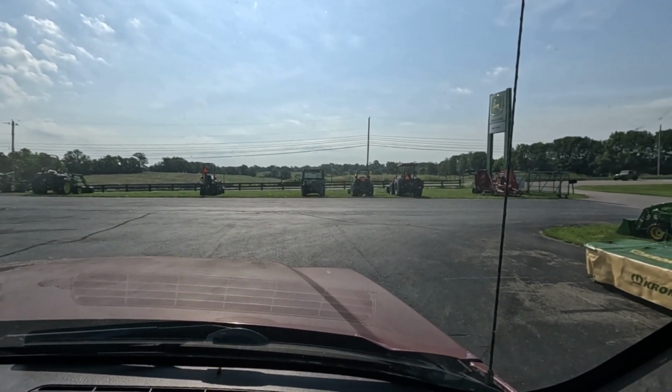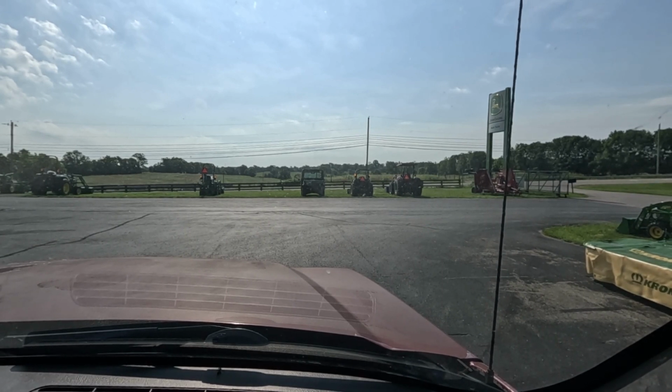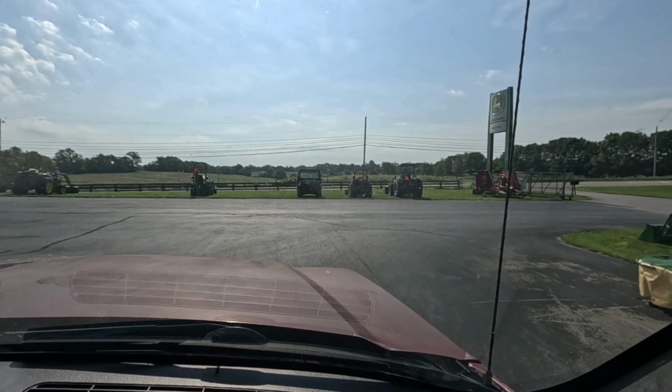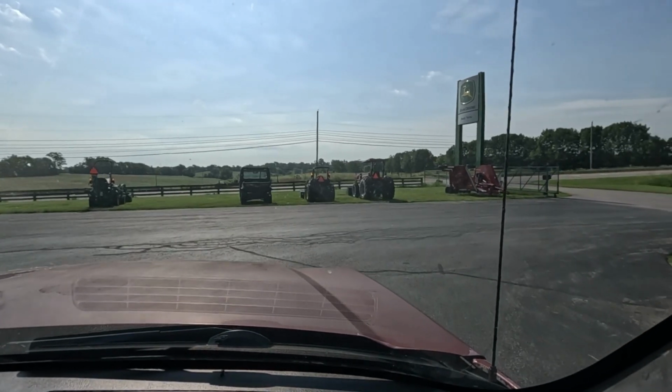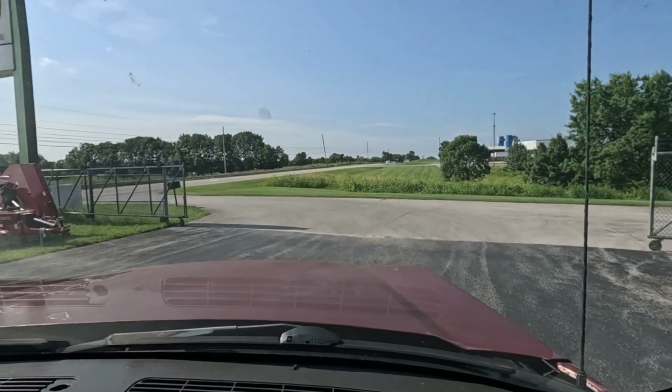We do not need to look at any new off-road vehicles. It's going to be really hard when we get to the dealership in Moorhead. It's going to be really, really difficult because can you imagine what they have there? Well, here we go.